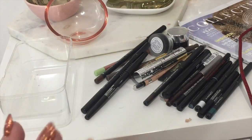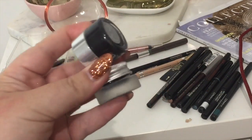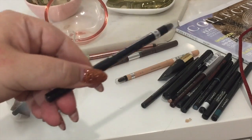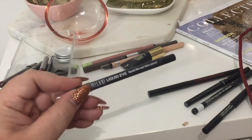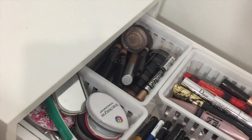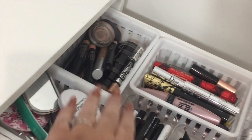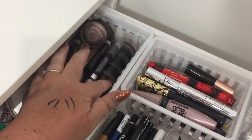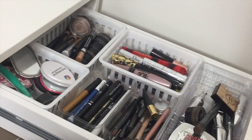Gels, pencil liners, cream liners. Okay, the cream shadows I cleaned out a few weeks ago, just before Christmas, so I'm not going to touch that one. But there's some stuff from Scandalise, there's Nude Sticks, there's some paint pots, and there's the Maybelline Color Tattoos in there. But that's looking a little better, especially the mascaras.